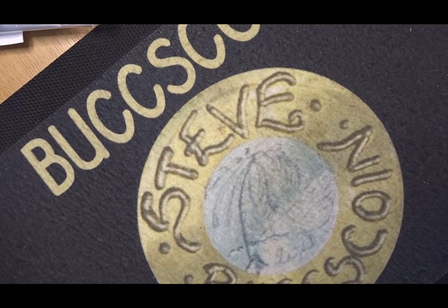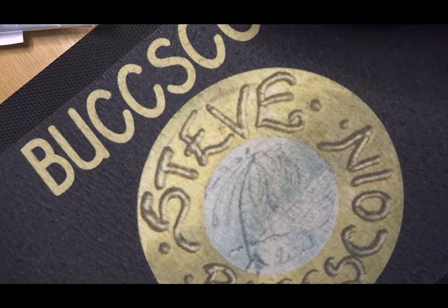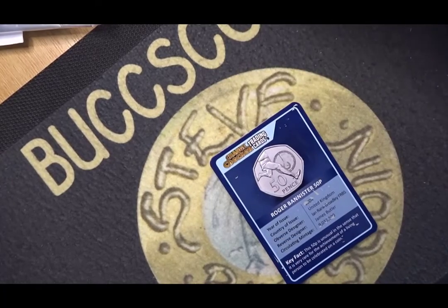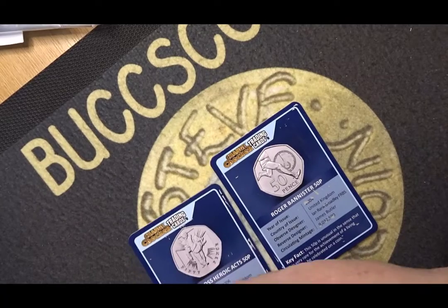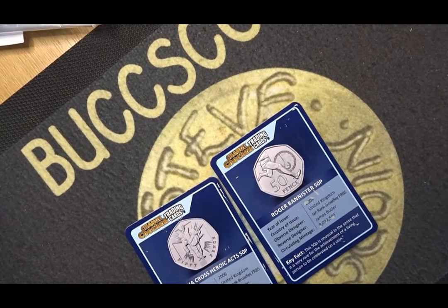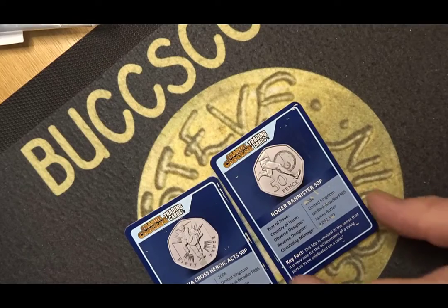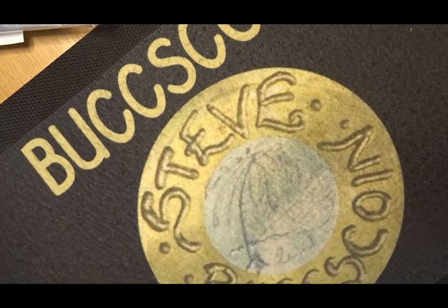Today is In the Post number 14. This is where I give you an overview of what I've got that has just come in recently and what we're going to be showing over the next few weeks. I have two trading cards. One is the Victoria Cross Heroic Acts, and the other one is the Roger Bannister Sub 4 Minute Mile.